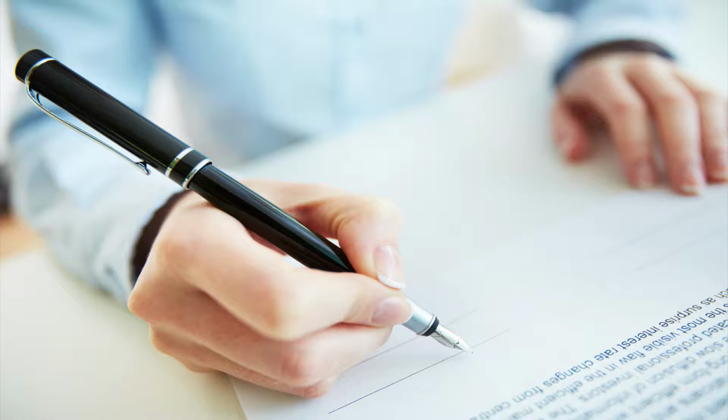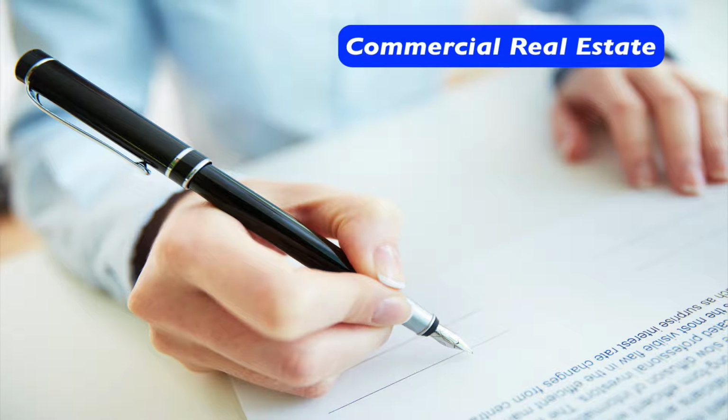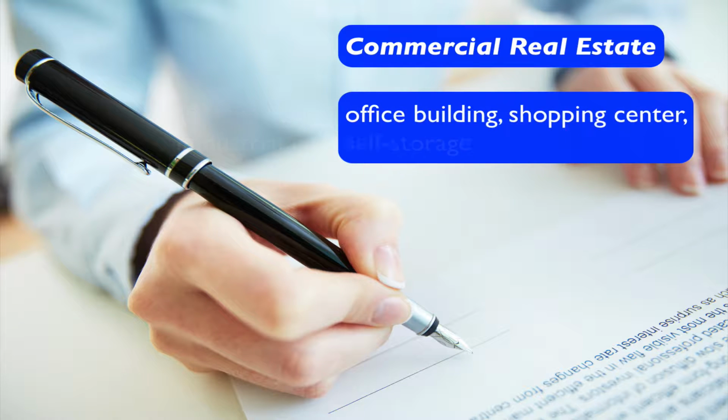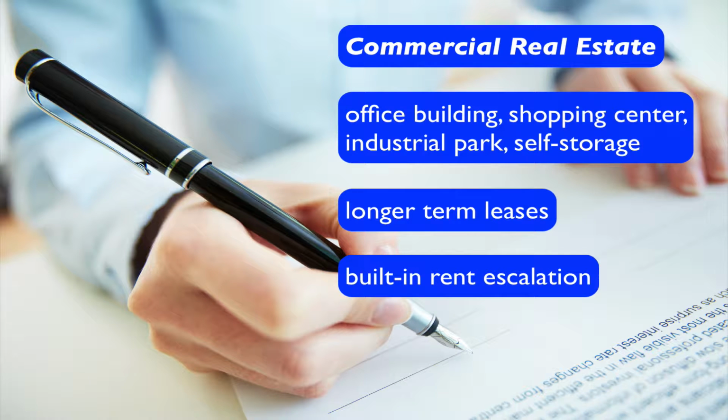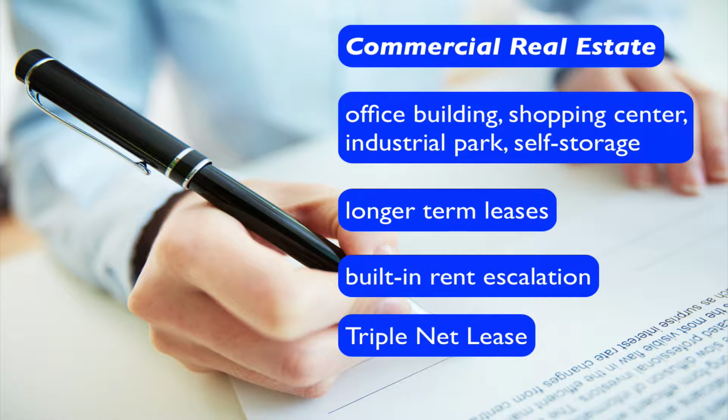So when it comes to commercial properties, there are several differences between commercial and residential properties. Specifically for commercial real estate, some of the key points include the fact that these are office buildings, shopping centers, industrial parks, self-storage, just to name a few different options. Commercial real estate usually involves longer-term leases with businesses as your tenants, and there's usually built-in rent escalation, for example, 3% increase per year. But also a major component of commercial real estate investing is the concept of a triple net lease.